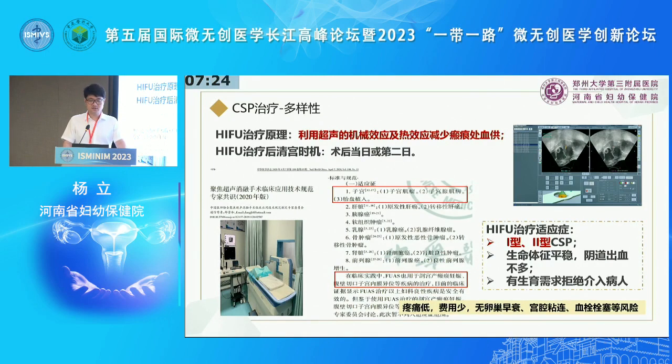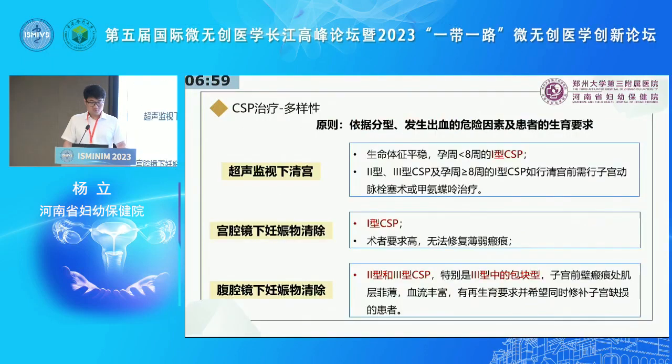curettage after the treatment. The indications for HIFU treatment are type 1 and type 2 CSP with stable vital signs and normal vaginal bleeding, and patients with reproductive needs who refuse to undergo other interventions. And these are the indications for HIFU treatment. So low pain, low cost, and no risk of premature ovarian failure, intrauterine adhesion, and other thrombosis.